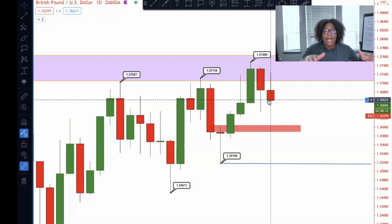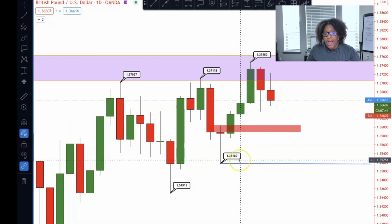So I'm actually liking this better to see what the weekly time frame is going to do. So if the weekly comes out very bearish and we get a lower low, which means price has to pass the higher low, if we get that, I'll be looking to sell long term on pound USD. So now with that being said, you guys, let's just talk about the bullish targets really quick.